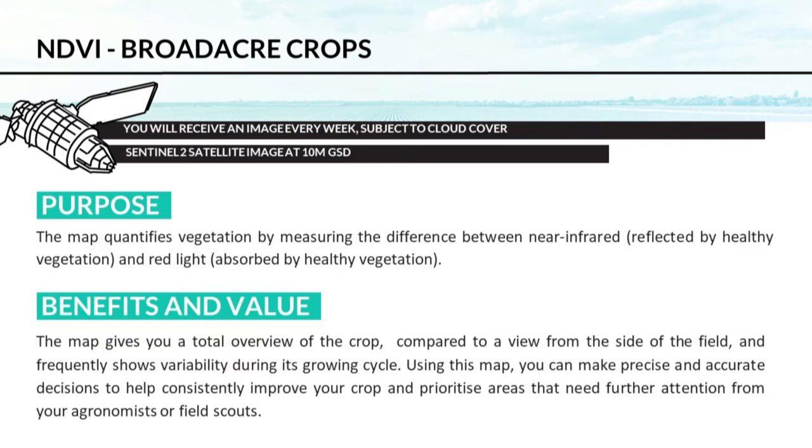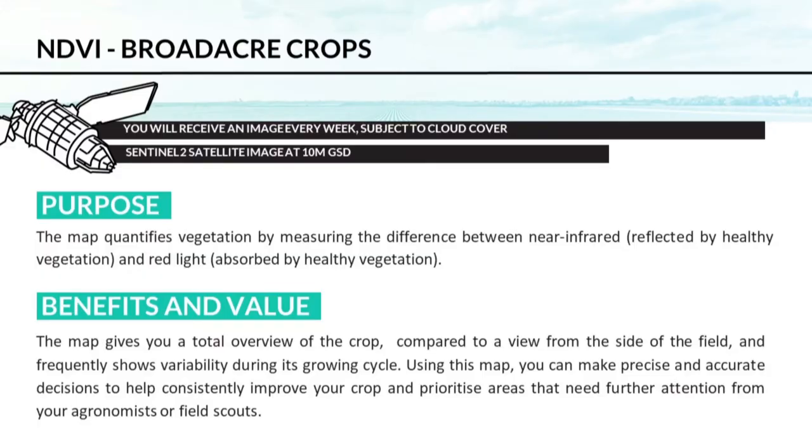So in terms of the map itself, and I've got a couple of examples, it's just quantifying vegetation based on the infrared bands, so determining whether the crop's healthy, stressed or dead. The benefit is it gives you an overview of your whole crop and even your whole farm in an instant. Subject to cloud cover, which is going to change because there's technology that sees through the clouds, you receive an image every week. You'll then have a time series of images and be able to compare different images and see what's changed between certain dates, which is important.